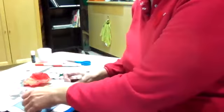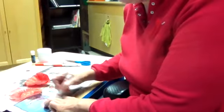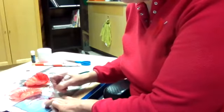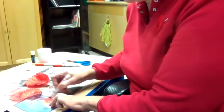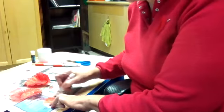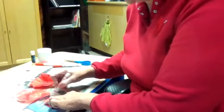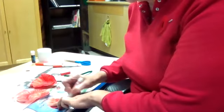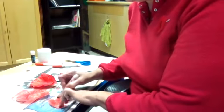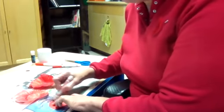All right, so now I'm going to do the same with the little one. I'm going to color that all in red, just to cover up the white. I'm doing a really quick job here. You can take your time, because I'm rushing since my video only lasts so long. So just take your time and do nice coloring to get your cupcake liners all red.